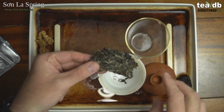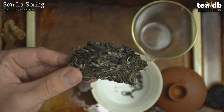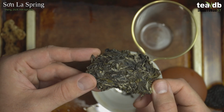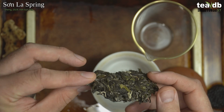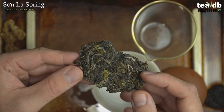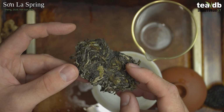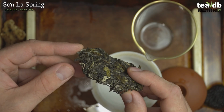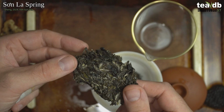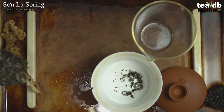Let's get in here. Look at that. Beautiful cake. This is their spring production. I don't think they even have this listed on their website. They have an autumn production that I think is available. This one is definitely not anymore. I don't actually know when this maocha was produced, but this was pressed in 2024.